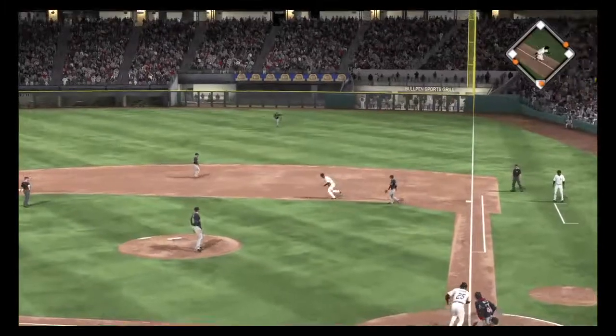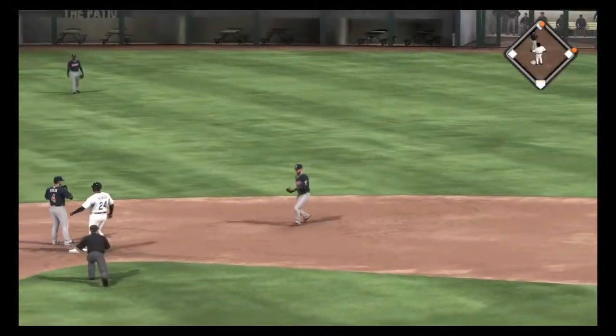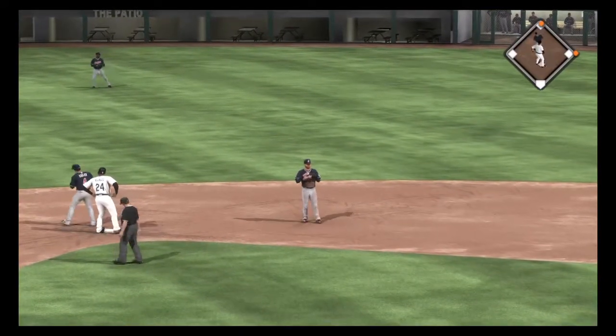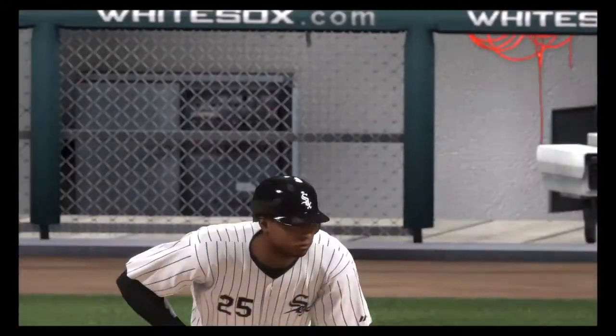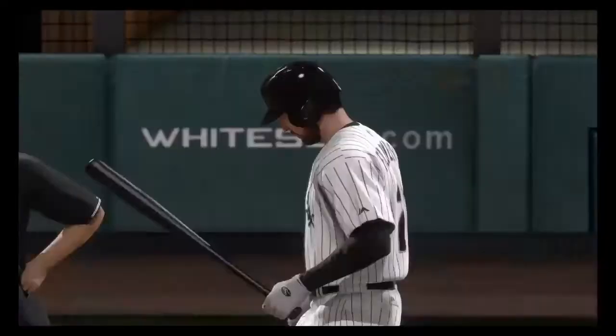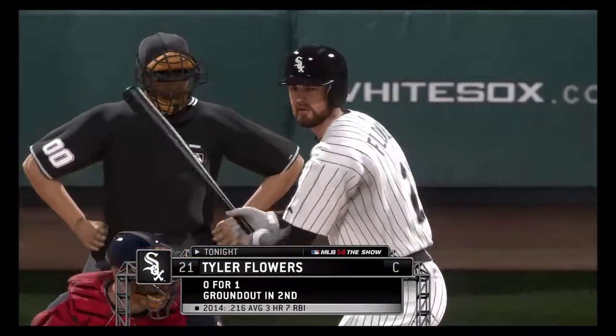Here's the pitch. This is hit to the right side and into right field. It's a 2-for-2 start for him tonight, a base hit. And that'll bring home run number 3. It's now a 3-0 cushion. Tyler Flowers will dig in. 0 for 1 in the ballgame.